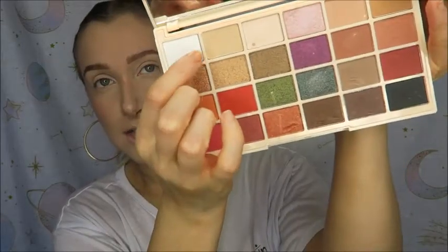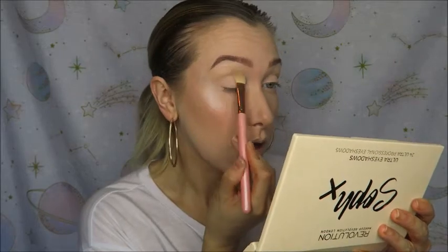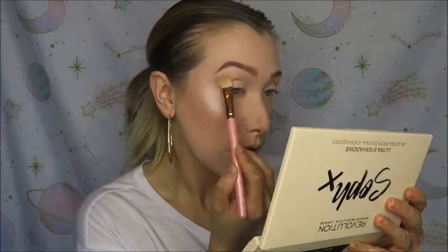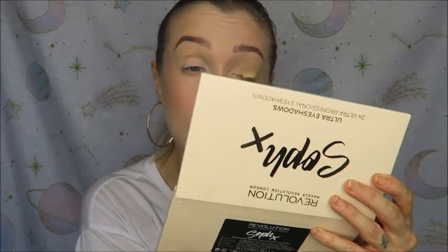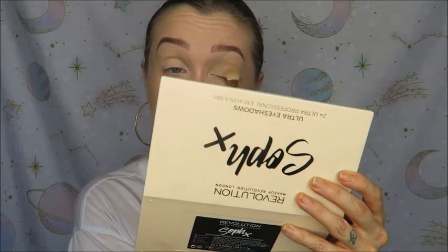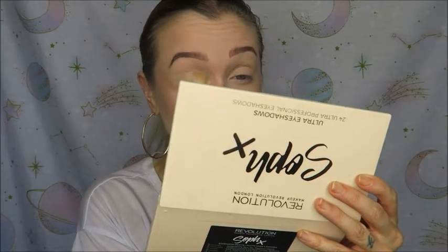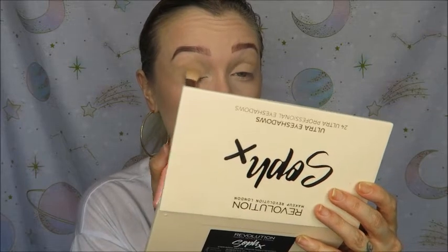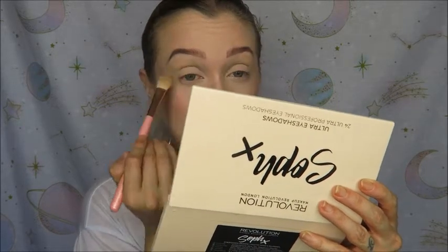For a transition shade, I'm using this colour here called Pancakes, and I'm just using that above my crease and blending it up almost into my brow bone. I'm actually just going to take that right over my eyelid as well, because I'm planning on leaving the inner portion of my eye quite blank, but this just adds a nice colour, and it will help everything blend nicely together.